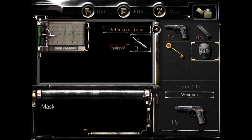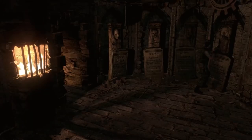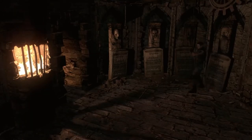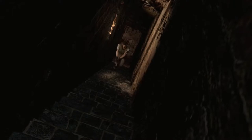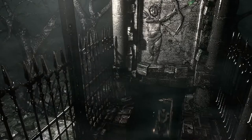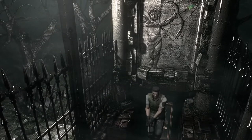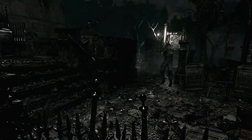So let's... Alright, let's put the mask on it. Oh. Hmm. Okay, it looks like something happened to that coffin. I guess we're gonna need all the masks. We have two others, I think. So we can go find that fourth one.